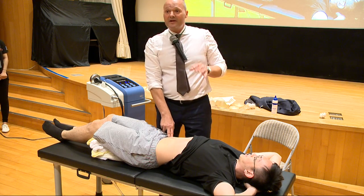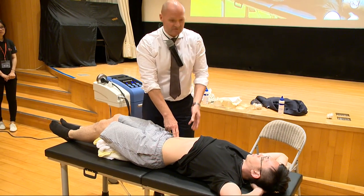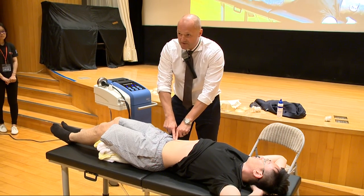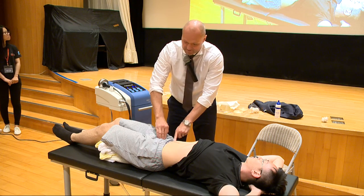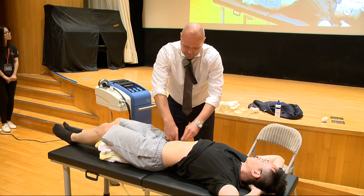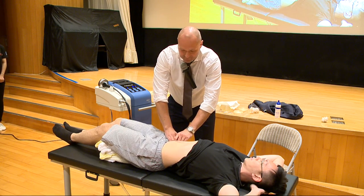Then you have to palpate the iliacus. The iliacus is where we find most of the trigger points. So you go at the anterior superior iliac spine down to the pubic symphysis. We have the inguinal ligament. So you go inside here and press medial to lateral on the pelvic rim here.